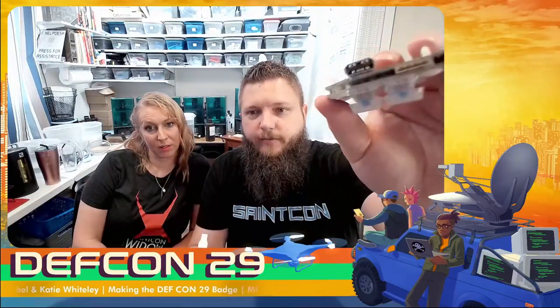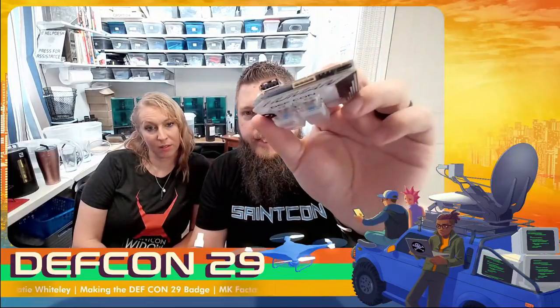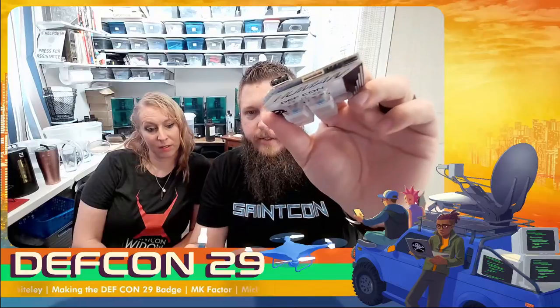But also, the badges have USB-C and USB-A ports on them, so you can connect between badges. You can plug this into someone else's badge, and we've got some games and other fun things you can do, as well as some challenges built in there. All good fun.